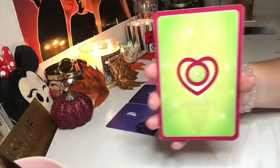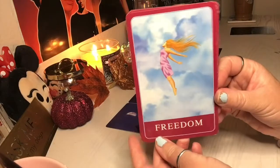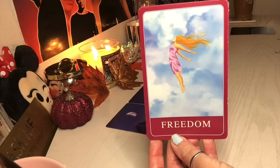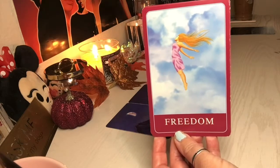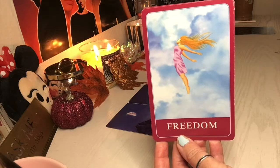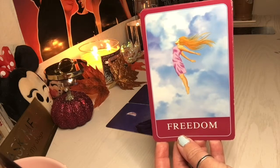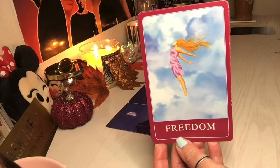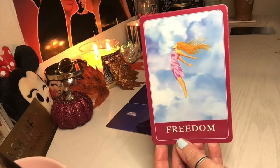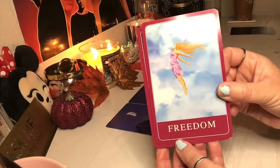All right, so from Amira's Love Oracle, let's see what's happening in love for you. We have freedom. I believe you guys will experience freedom during the fall months. And I don't feel like that's going to be freedom from your person. I feel like it's going to be freedom from whatever mental strongholds are holding you down, whatever ball and chain has been holding you back in terms of your belief patterns and your negative thinking. I believe that you guys are going to break free from that. And you know what the key is to break free from that shit, and that is faith. Once again, we go back to that. But yeah, you guys are definitely going to find freedom within the fall months.